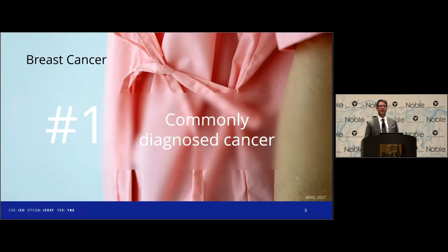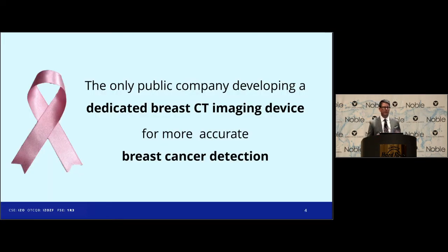So we're going to talk about breast cancer. And breast cancer is one of the most commonly diagnosed cancers. And we are the only publicly traded company developing a dedicated breast CT imaging device for the more accurate detection of breast cancer. And what I'm going to talk to you about today is that we have a management team that has tremendous experience in medical devices with many exits in the billion-dollar range. We have great technology, which I'll show you, and a tremendous market in which it's over a $3.5 billion market just in the United States alone.